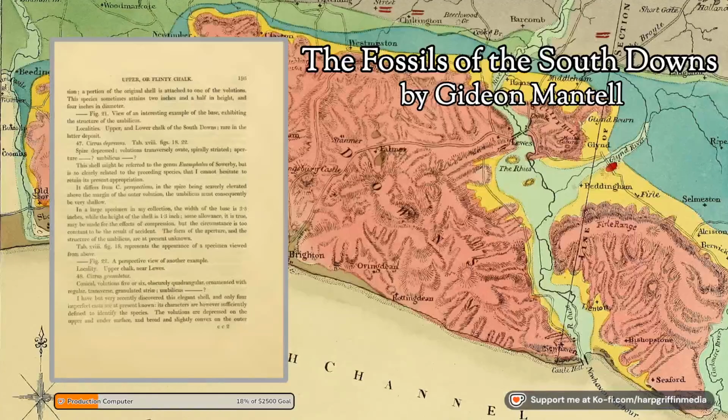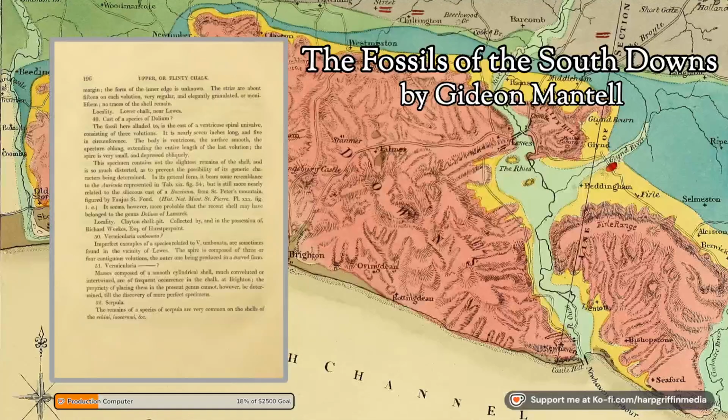48. Cirrus granulatus, conical, volutions 5 or 6, obscurely quadrangular, ornamented with regular, transverse, granulated striae. Umbilicus. I have but very recently discovered this elegant shell, and only 4 imperfect casts are at present known. Its characters are, however, sufficiently defined to identify the species. The volutions are depressed on the upper and under surface, and broad and slightly convex on the outer margin. The form of the inner edge is unknown.